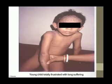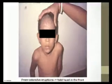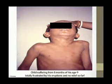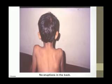And a frustrated, disappointed boy suffering from the age of 6 months. Extensive eruption, receding hairline. Child suffering from 6 months of age and no relief so far. You see, some of the glands are infected because of the pus. There were no eruptions in the back. That was interesting. I want you to understand here the frustration and the receding hairline.